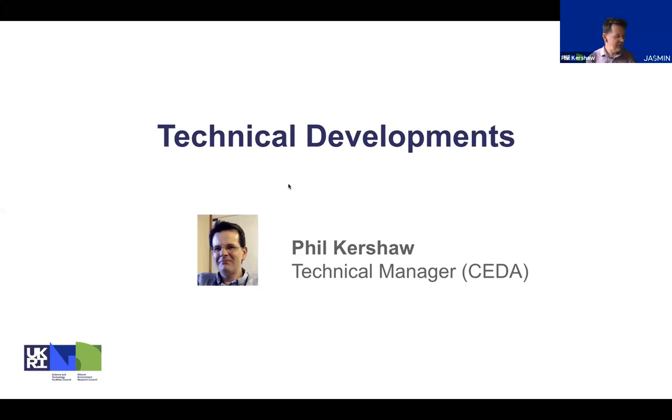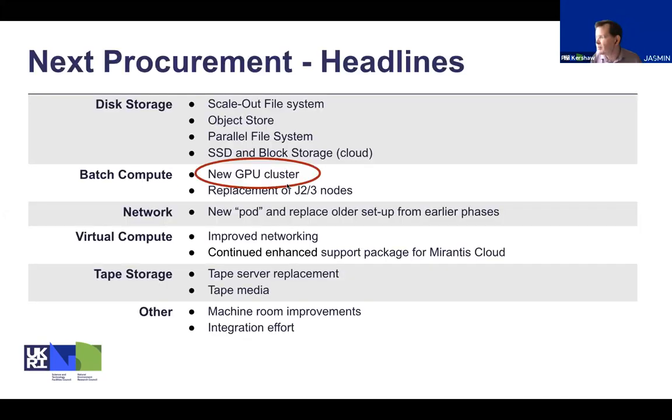So I'm technical manager at CEDA, and I'm going to talk about some of the wider technical developments and the direction we're headed in, really, with some of the new services that we're building, some of the new services that have come online in the last year. But before I do, I just want to have a little bit of a diversion. We've got a procurement underway at the moment with JASMIN, so for the next phase, and just wanted to point out some headlines about that. We're going to be expanding our storage, but also put a ring around it here. We're going to be expanding our GPU capability for AI workloads as well.